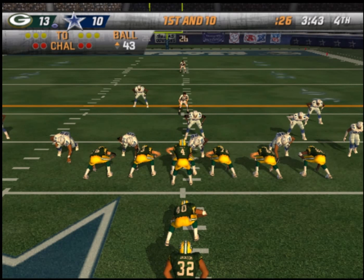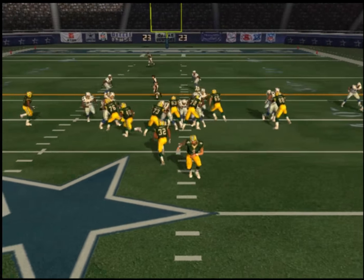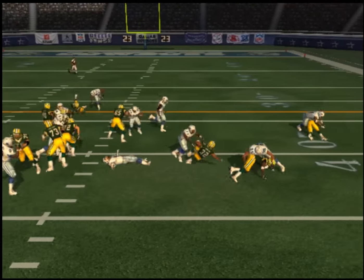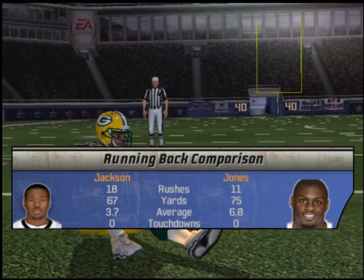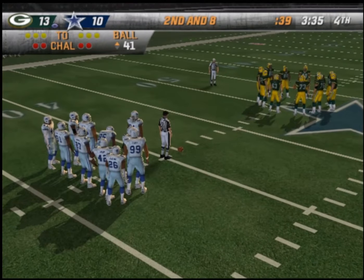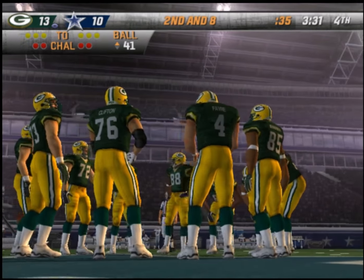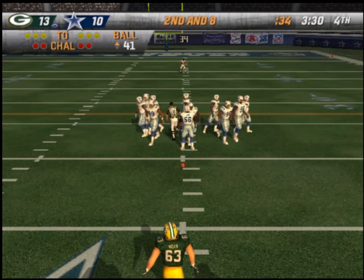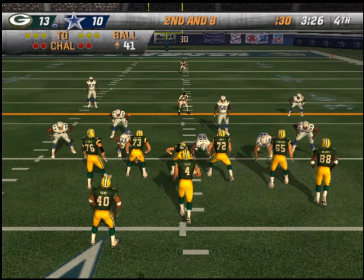Jackson lines up behind his fullback in the eye. Hand it off to the back. Williams comes up to make the play at the 41-yard line. Jackson battles his way forward for what appears to be a 2-yard pickup. Ball on the 41-yard line.